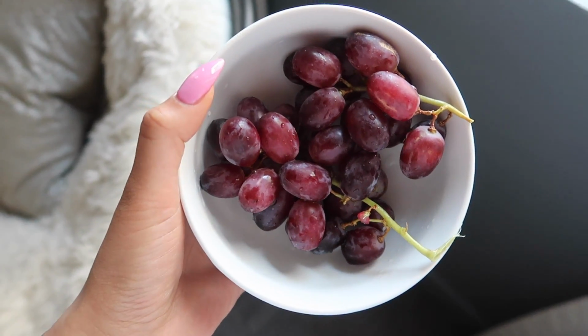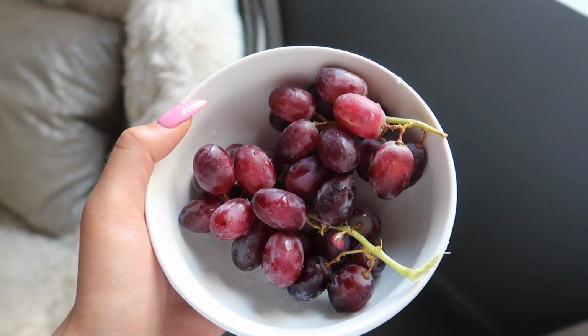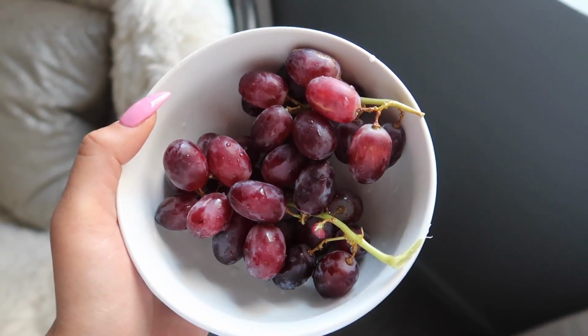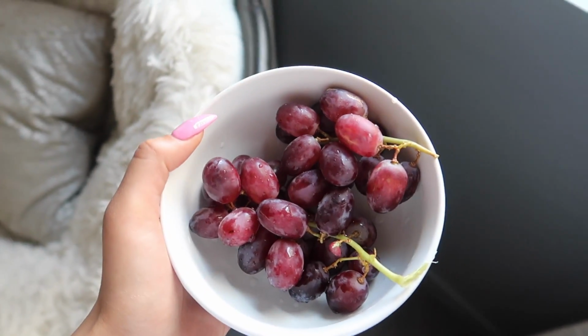the ab area. So I'm going to have just a bowl of grapes. I really like to have fruit as a pre-workout. For me, the natural sugar is a great energy boost, and I personally cannot work out with a bunch of food in my system. I feel super nauseous when I do that, so this tends to work for me. So I'm gonna eat this, grab a pre-workout, and head down to the gym.